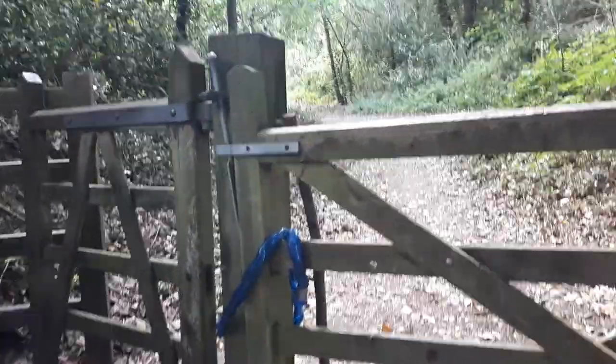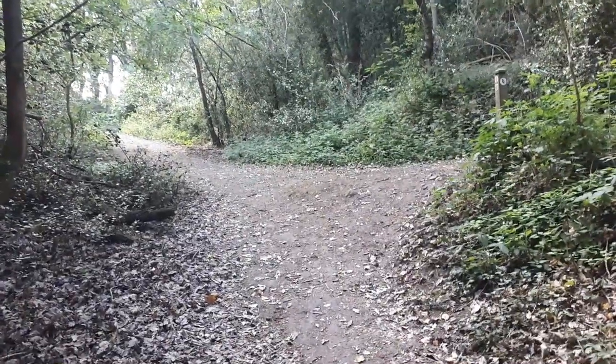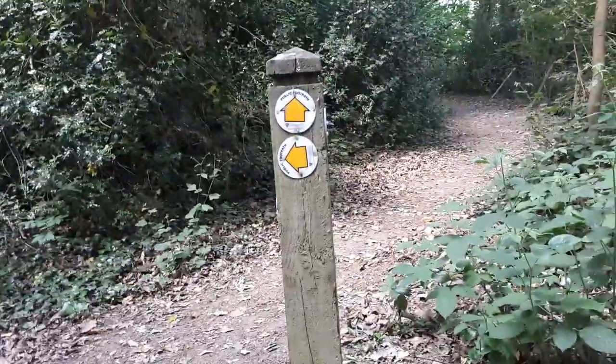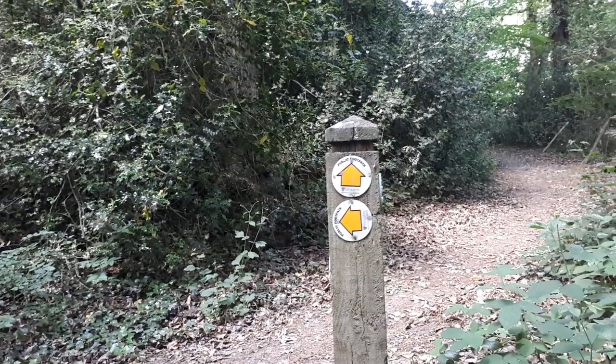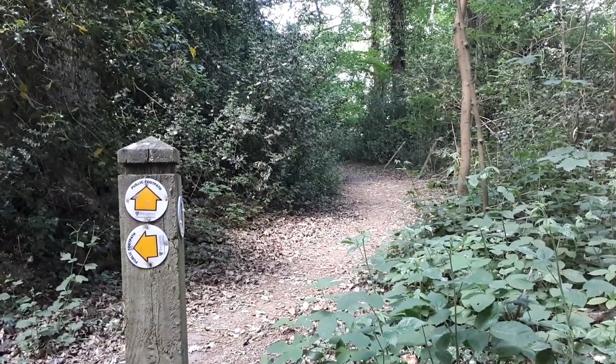I know where we are. This is where I thought we were a few minutes ago. But no. I remember this gate from yesterday. It's in fact here that we were at yesterday. And as you can see, this is part of the public footpath which I made a video about yesterday, which you can find by following the yellow signs. Now, going back in that direction takes you back toward Ironbridge.